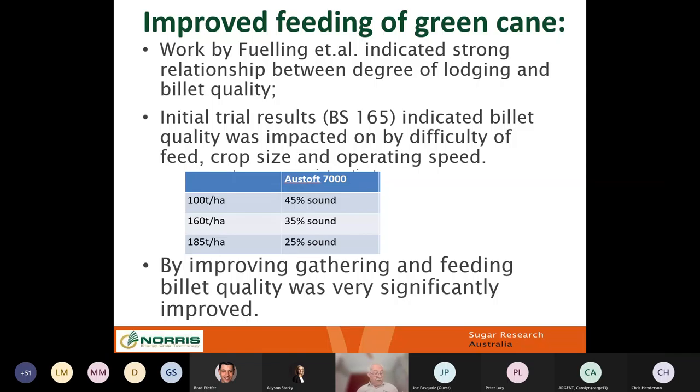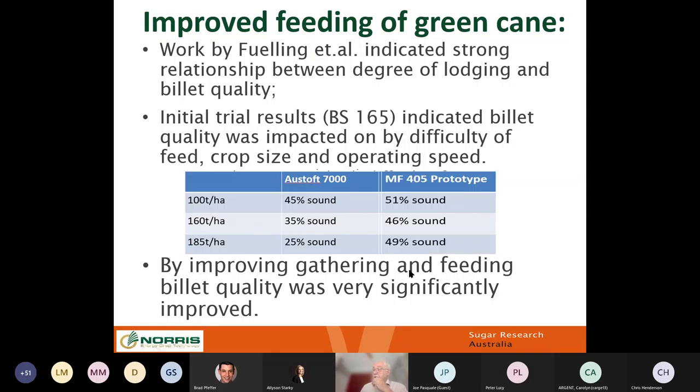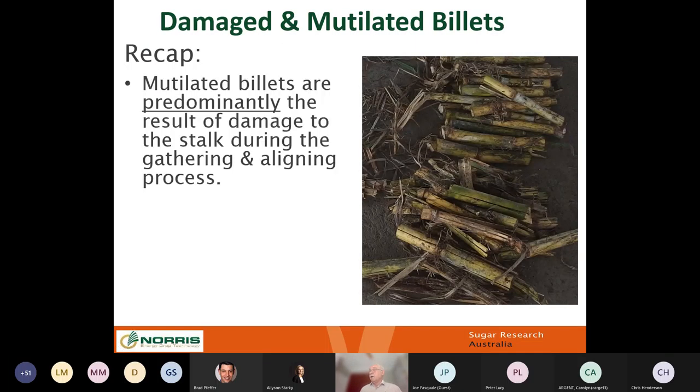But we also found in that project that by improving the gathering and feeding, we were able to very significantly improve billet quality. In that project, we also ran an old Massey Ferguson prototype 405 machine, and it gave dramatically better billet quality in the same crop at the same harvesting speed. So to recap, mutilated billets are predominantly the result of damage at the front end and during the gathering and aligning process. That's a big component of mutilated billets.